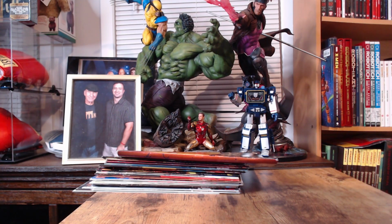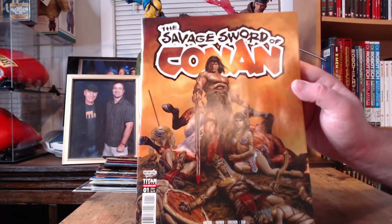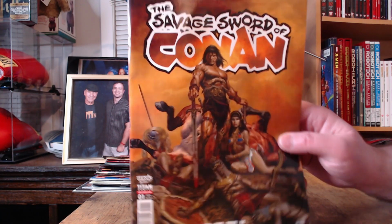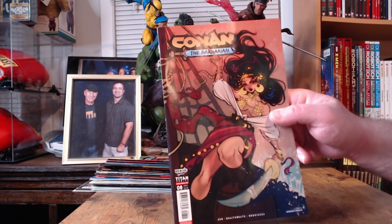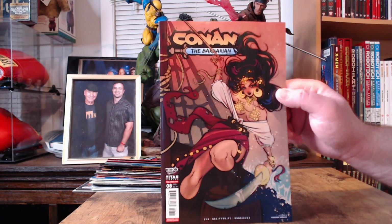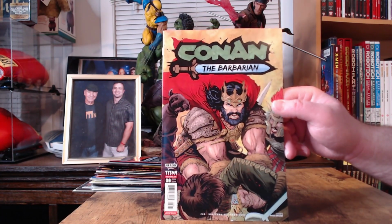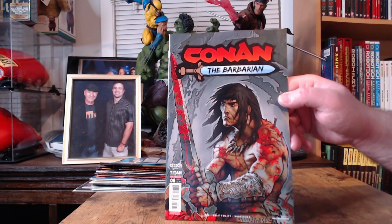Okay everybody, so let me show you which books I picked up this week. First up, I've got The Savage Sword of Conan, issue number 1 from Titan Comics, and this one is going to be the cover A. And then more Conan goodness. We got Conan the Barbarian, issue number 8 from Titan Comics. And I got the cover A, the cover B, and the cover C.